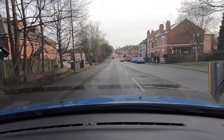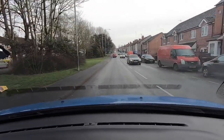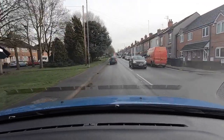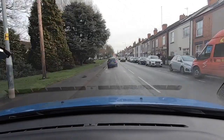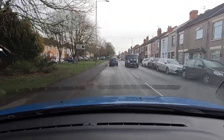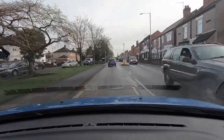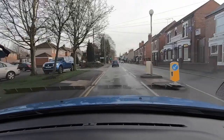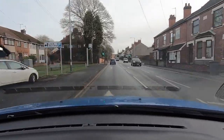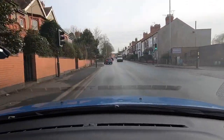As we come down here, you'll see in the distance there's some traffic lights. We're going to be turning left at the traffic lights there. That noise was just to tell me that there is a speed camera or a traffic light camera approaching, and we can see it's at the traffic lights here. So we must be careful. We're going to turn left at the lights, making sure they're still on green, hopefully. Go.